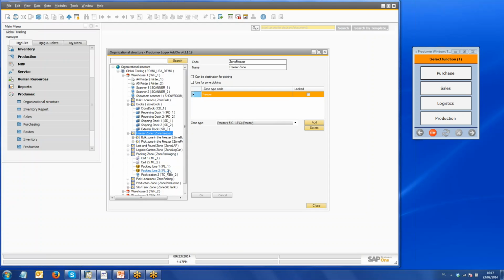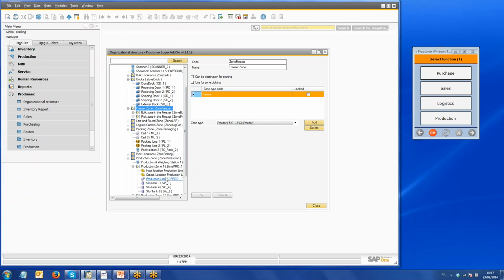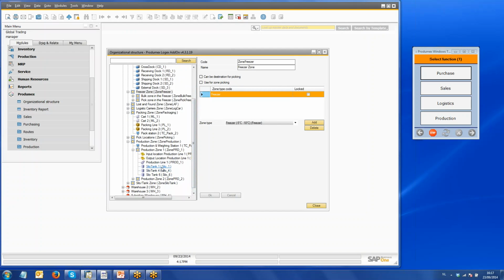Here we can also define, for instance, packing zones where you have the packing lines that we have defined, along with, say, the picking cards, so the cards on which you store products when you go pick them and pack them afterwards at the packing line. We also have here a production zone where we can define input and output locations, the production line itself, and where we can connect that production line also, for instance, to silos or tanks in which we can store bulk products, powders or liquids.